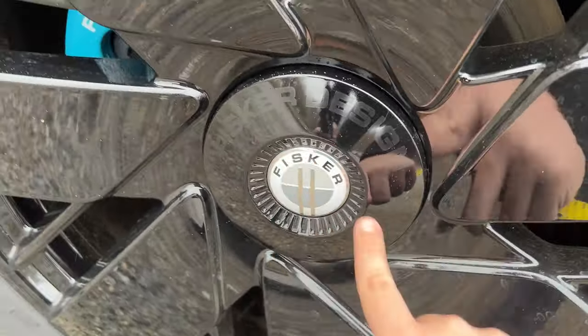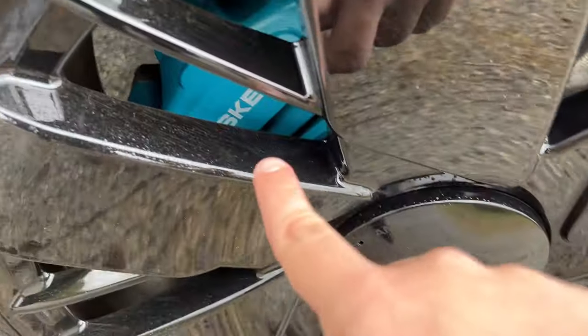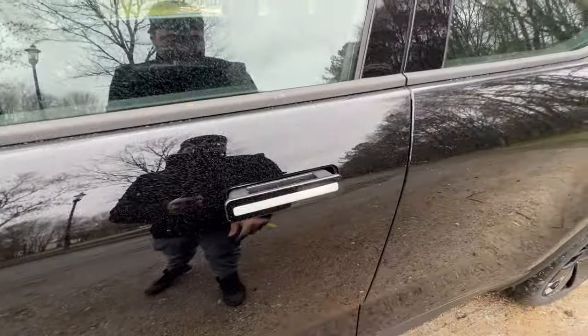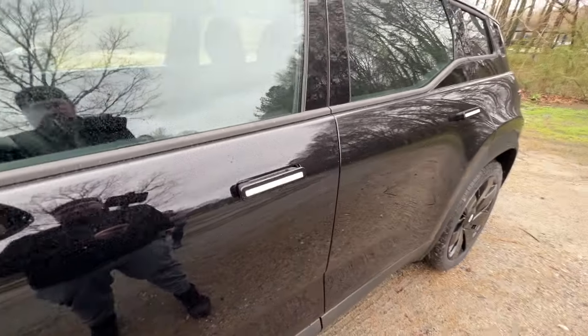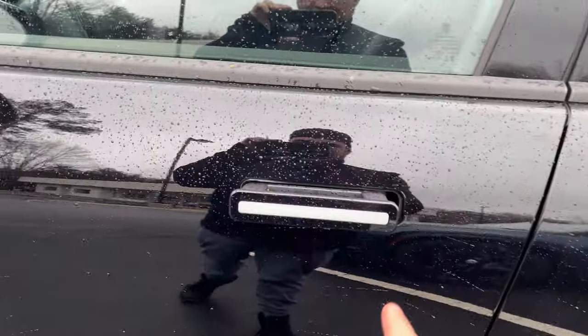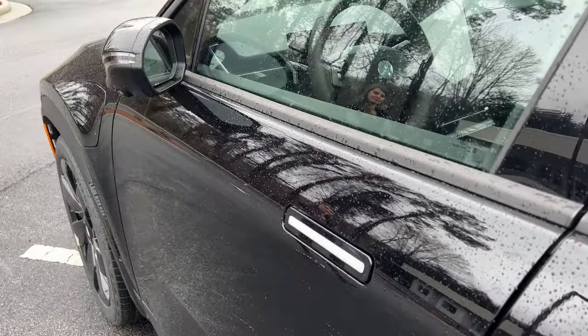You got Fisker design in there and some brake calipers that say Fisker on them. Now the door handles do present themselves like a lot of cars. And when you're driving, that is flush. These also light up at night as well. When you unlock it, it opens up. Door handles come out, and then the same when you lock it, it goes back in.